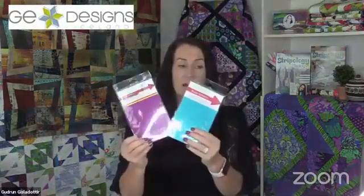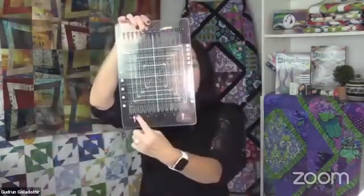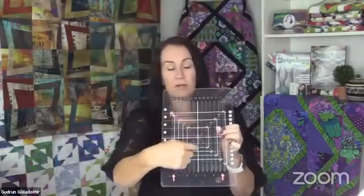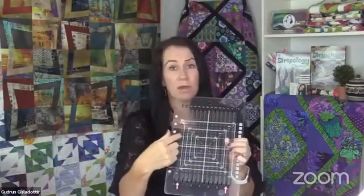So I have designed three different notions. First one I want to talk about is the ruler stickers. These are little ruler markers. You will see them on my rulers. You can mark the slits that you're cutting through. You can also mark in the middle anywhere if you're lining up your fabric with a certain mark on the ruler.